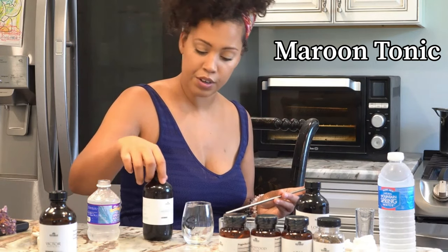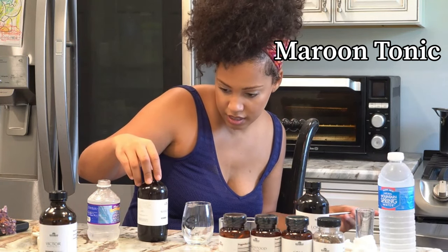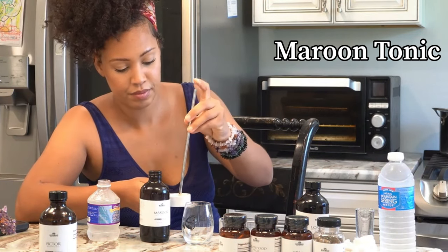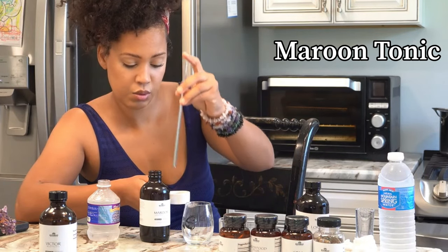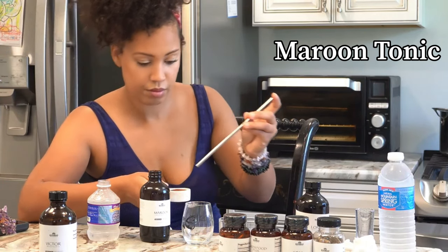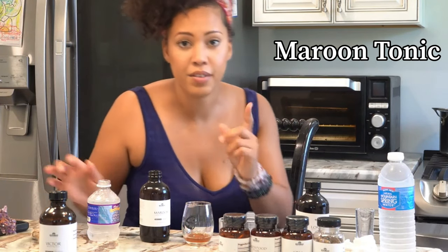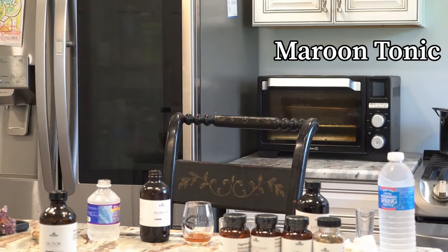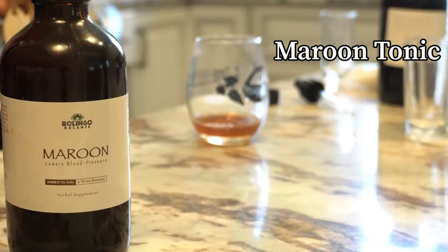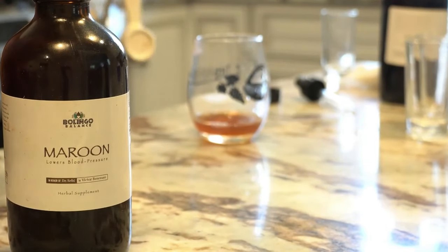Maroon Tonic for lowering blood pressure. Remember, this has Flor de Manita and Coca Mecca. This one is a little bit more brown in color. Matter of fact, I'm just gonna pull this camera closer, see if it helps. We're working with this one right now. Just make sure my camera's properly adjusting there. Yeah, you can definitely see that.